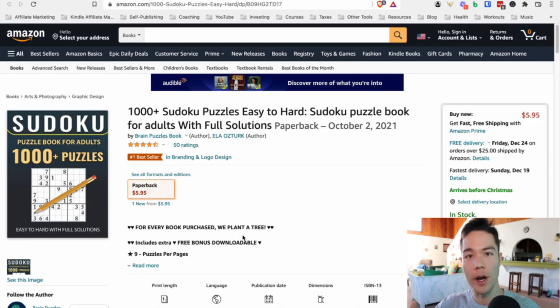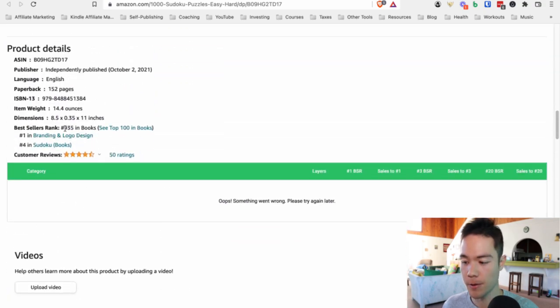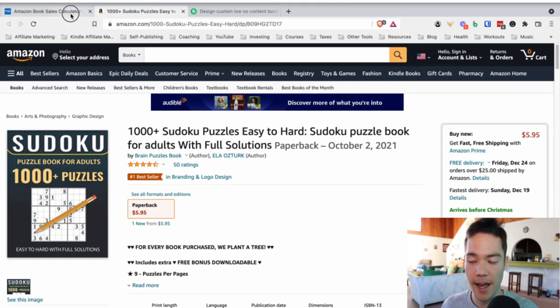In terms of how well these books sell, it's pretty insane, because this one has 50 ratings, so only 50 reviews, and it's at 935 in the bookstore. By the way, when it says independently published, that means this person is not going through a traditional publishing house. They are a self-publisher just like me and you, doing the same thing. That shows that it's possible for us to do the same thing as well. 935 in the bookstore at $5.99 is absolutely insane.